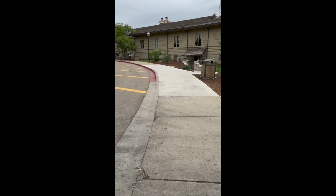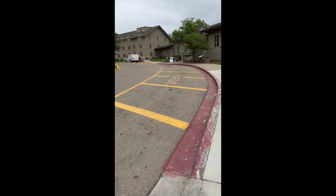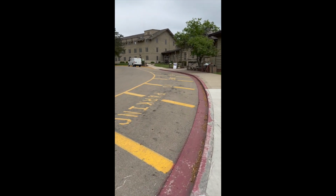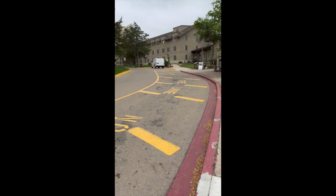Okay, so here we are walking up on the hotel, or lodge as they call it. It's a really pretty place from what I can tell. Might have to book a room here one night. Come and stay at the lodge and be right in the park. It'd be kind of cool.